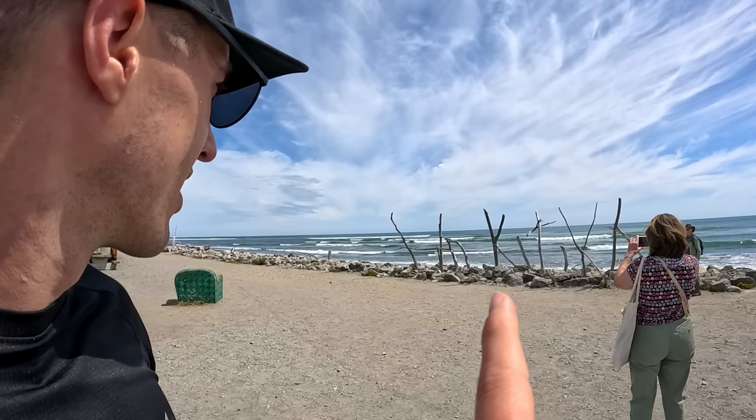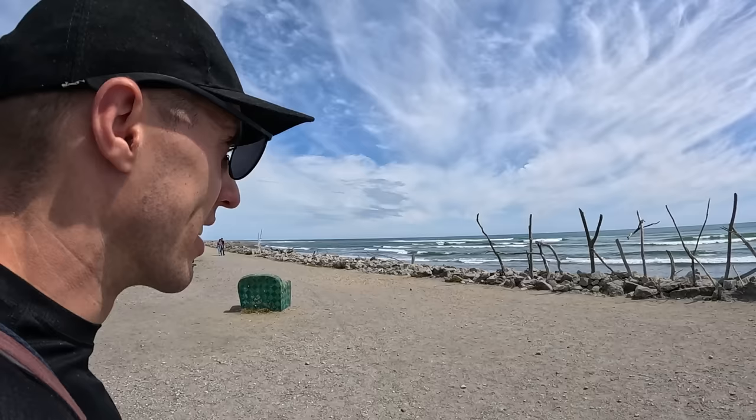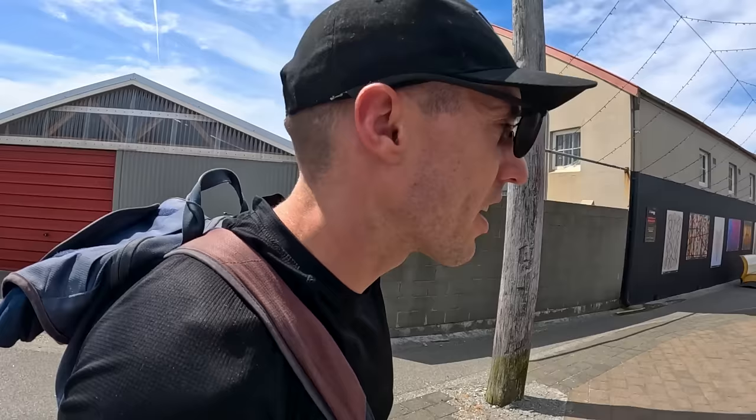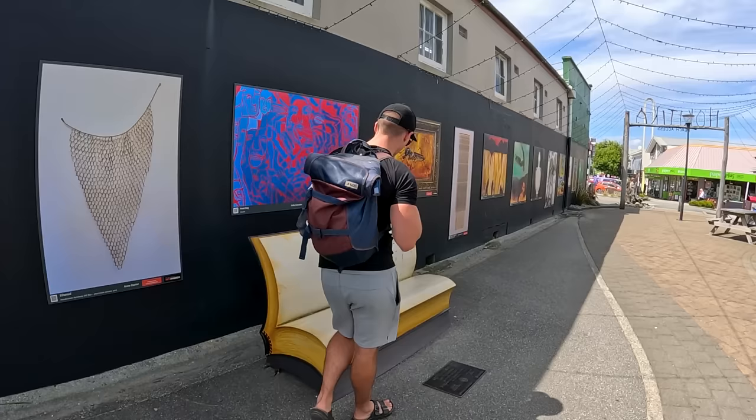Wow, I just noticed someone was extra creative here and they made something with the word Hokitika. Can you read it? Yes, I can read it. That's pretty creative. They have a lot of creative people here in town. There's really a lot of artsy and funny people. Look at this. Welcome to the art gallery, the alleyway of arts. Sit down there on the book bench. Beautiful. Let's read a book, guys.